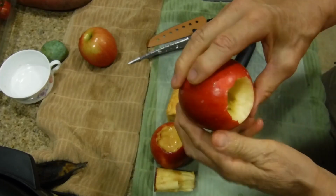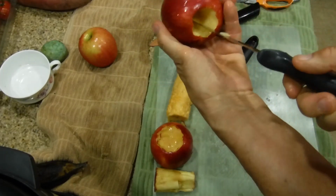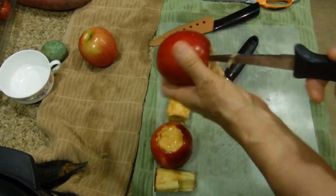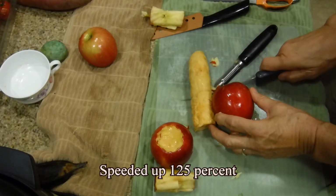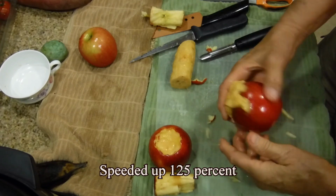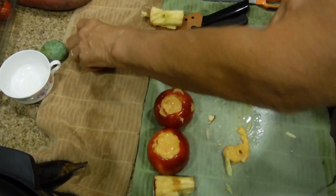Okay, so you have to make sure the apple is fairly even. What you're going to do is enlarge the hole using your knife, looking at it like this. You're just going to try to make it so that you can slide your plantain in it. Then you measure it. And you do the next one.